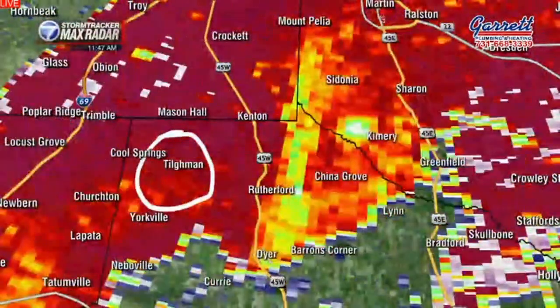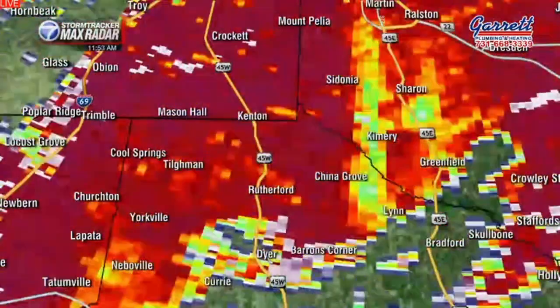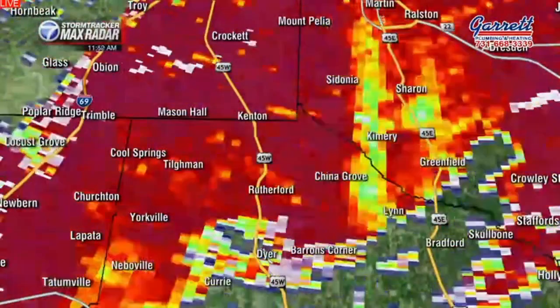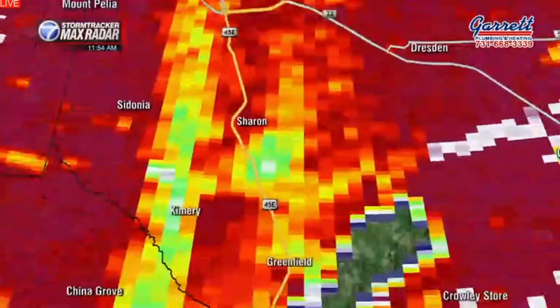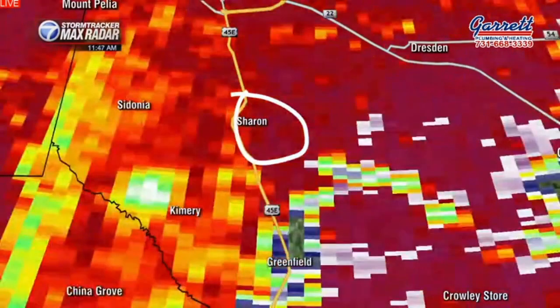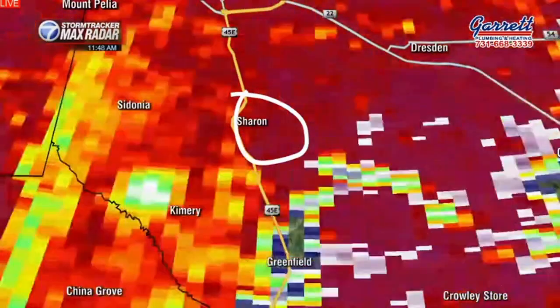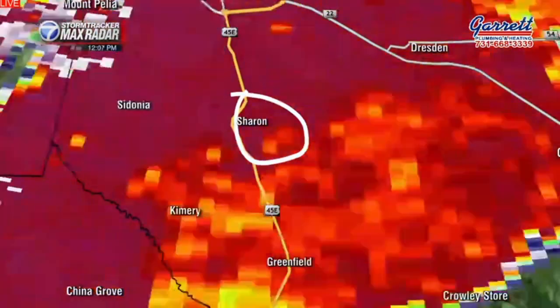So there, let me kind of bring that back out here since we can get a look at that. And then it maybe went back down, but right here, this is where we're highly certain, from what I know on radar, that this is actually debris that was being pushed to the south of Sharon. So we go back a couple of scans. Right there, north of China Grove. That looks like where we had debris, and then it lifted east of Dresden.